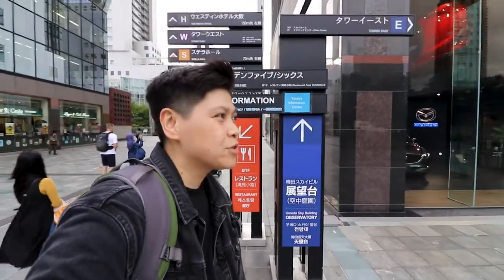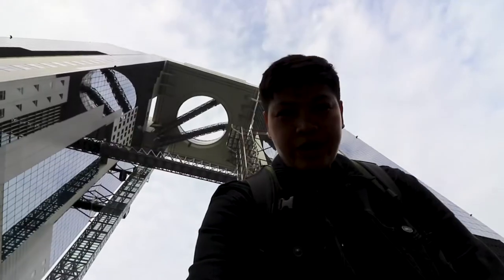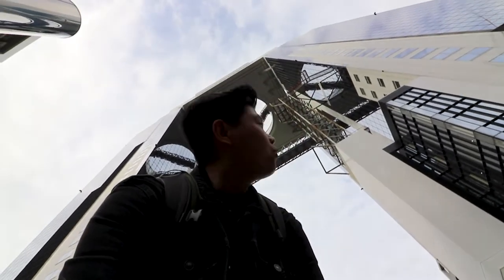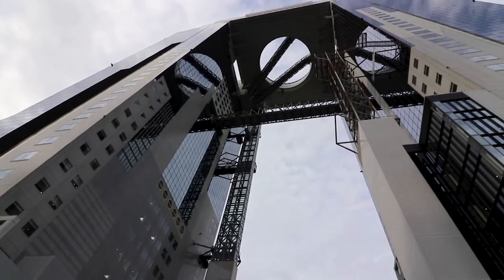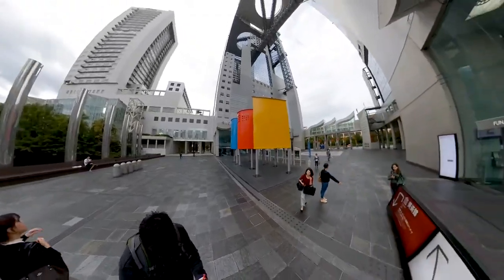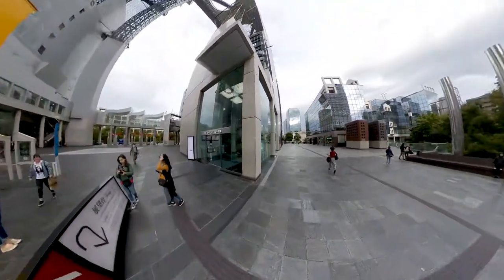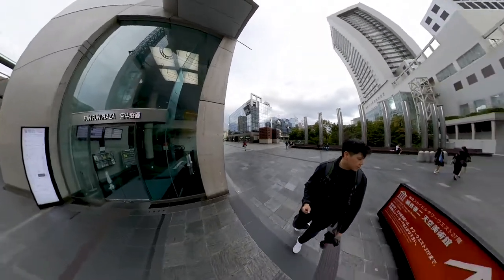For the tourist observatory, tourist information, you need to go straight here. We're under the Umeda Sky Building. The Umeda Sky Building is a unique structure of glass and steel which stands tall and aloof in an area to the north of Osaka Station.